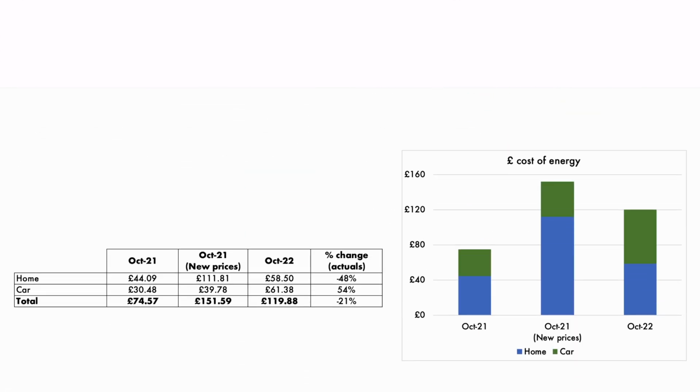The final picture is the cost of energy. As we know, in 2021, energy was still reasonably cheap. I think for electricity we were talking about 15 pence per kilowatt hour, and the gas might have been something like 3 pence per kilowatt hour, so a total of 75 pounds. This would have been more than double that, or just about double that, in 2022 with the new prices. So if the consumption had been the same, we saved an extra 30 pounds really by spending about 120 pounds. On a like-for-like basis, by switching the mix from gas to electricity, we've saved about 20%.